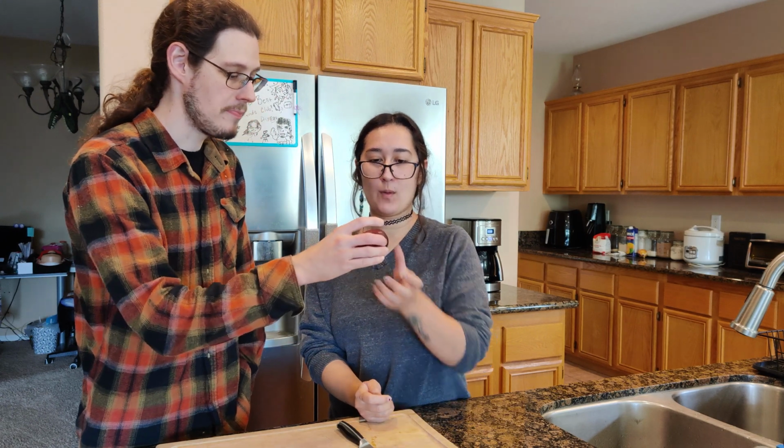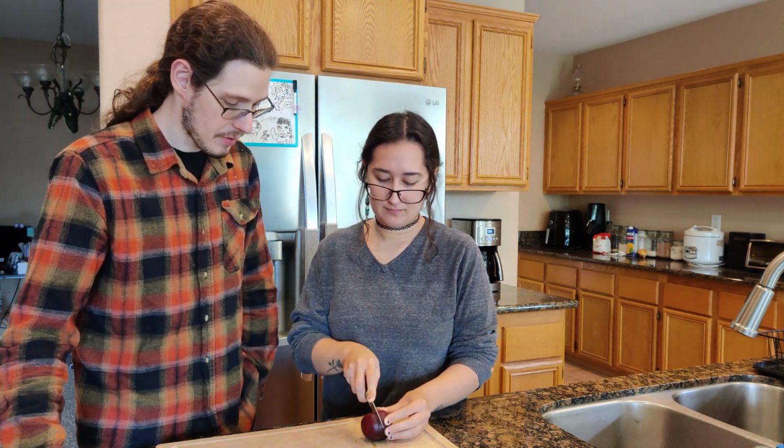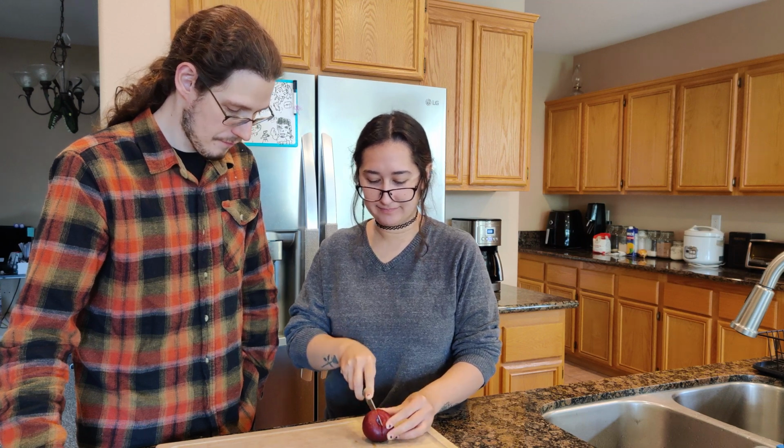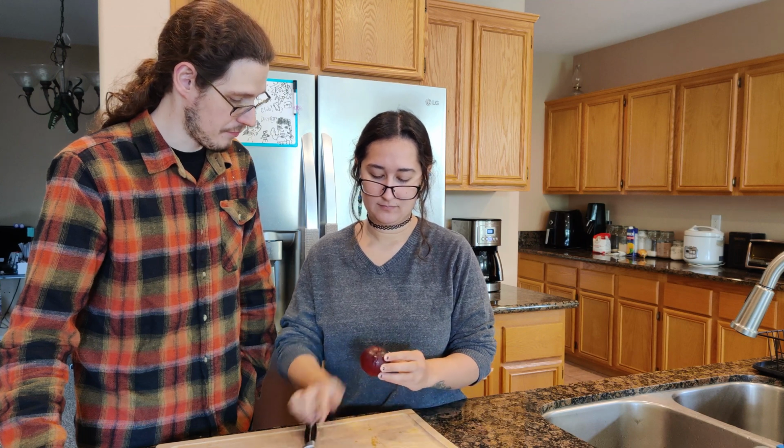So let's do the black one. And this one is a little bit overripe, it looks like. So I'm still gonna love it. Well, that might mean that it's perfect.